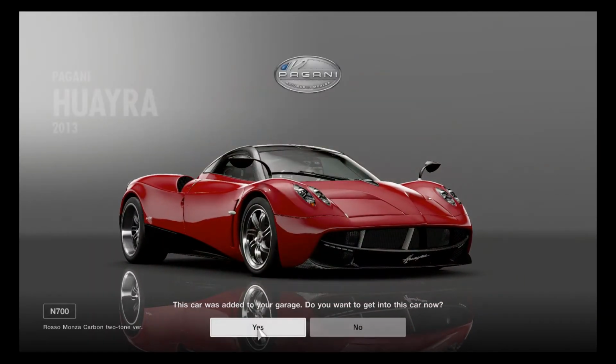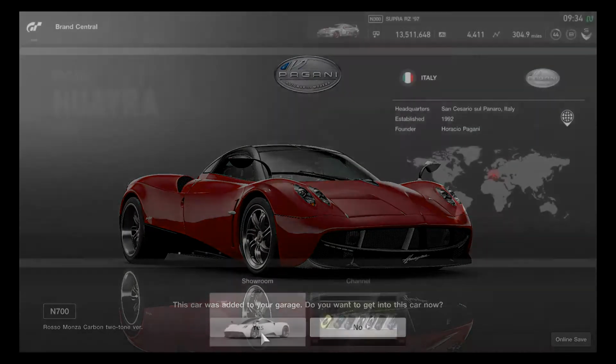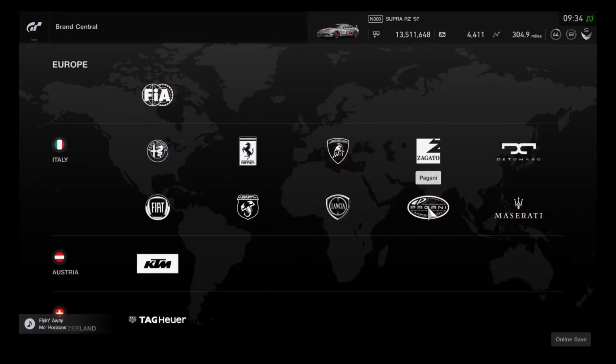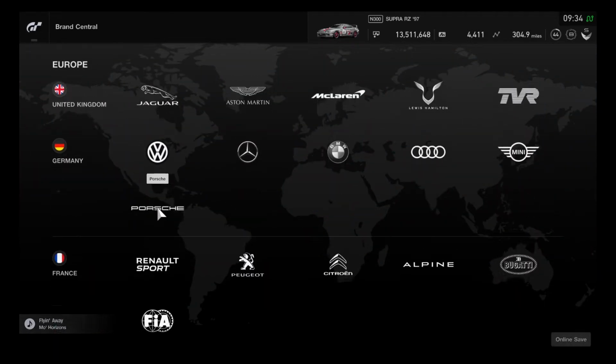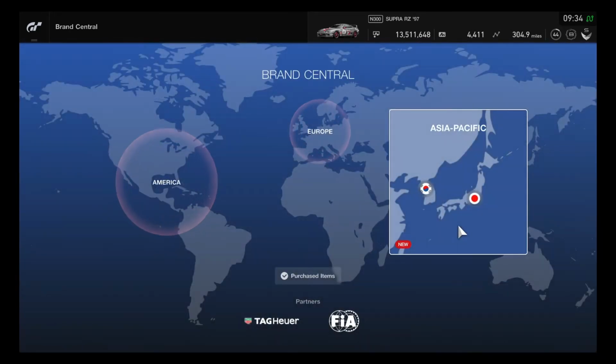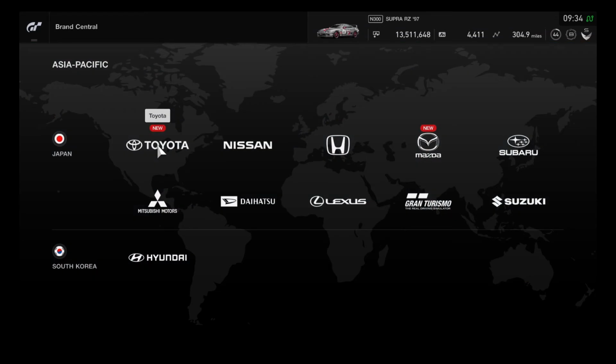I hope everybody is really excited for a Pagani Huayra to be able to drive it. Looks like we're good to be on board for it. Now it looks like three of the new cars from Europe are all available to buy. Next up, there are two Asian cars now available as well.